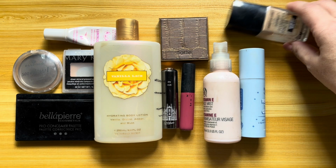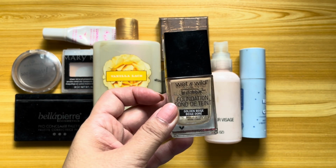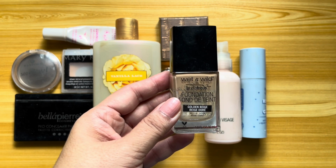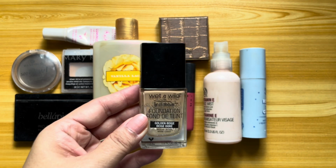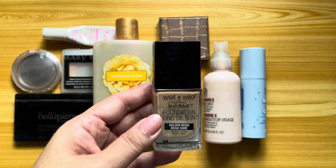Another product, part of the Project 100 uses last year, is this Wet n Wild Photo Focus Foundation. I've used this 102 times last year. And for this project rather, I've used this 35 times only. So I was almost done, but I didn't manage to use this up in 2022.